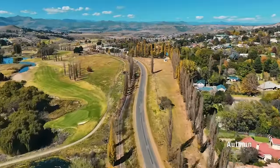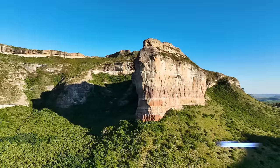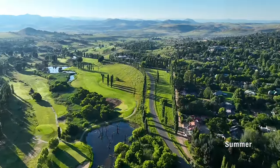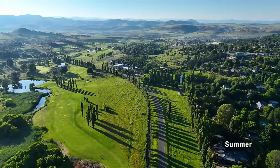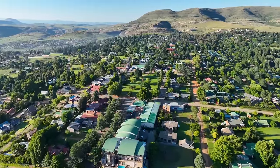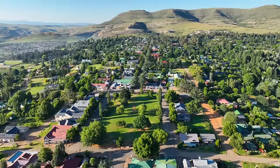I filmed the previous episode in autumn, but this time it is midsummer, so it is lush green when you drive past Titanic Rock. It almost feels like passing through a portal into another world when you drive into Clarens. A world where you can relax and recharge. The temperature is moderate and you breathe in fresh, clean mountain air.